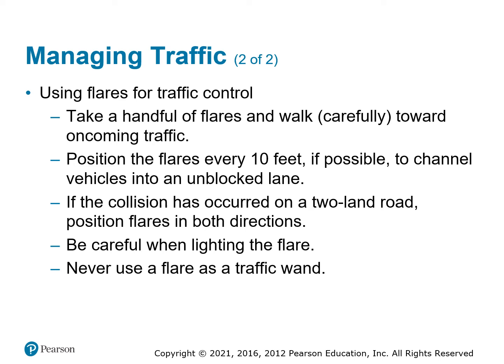And you're really going to need traffic control on this, because on a 2-lane road, if you have a vehicle that decides to go out and around and another vehicle is coming towards the scene, it can create secondary accidents and just create mass chaos. But if you're the first unit on scene, you have to do the best you can with what you have. Be careful when lighting these flares. Make sure to not burn yourself. There is a little bit of a danger when using the flares, albeit minimal.